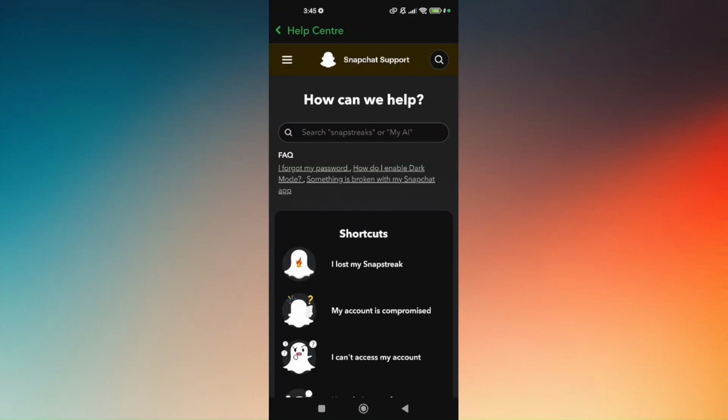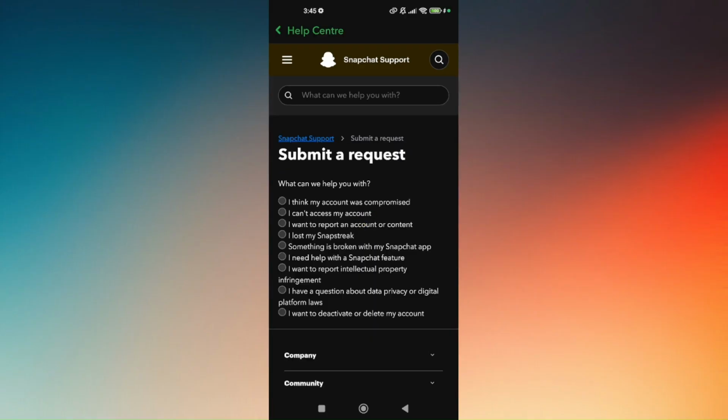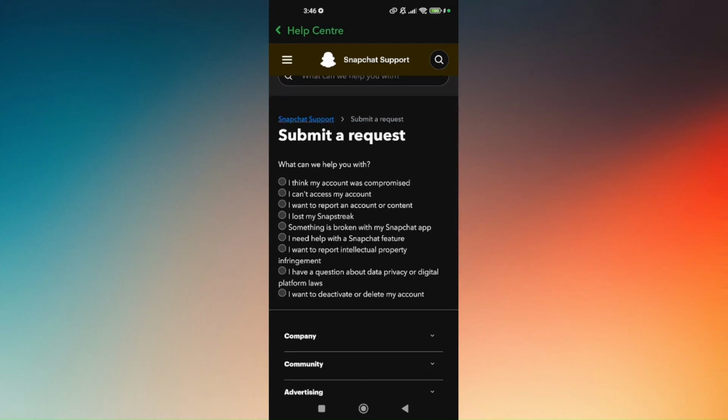Now this is where we can contact the support. Scroll down again, and then on this portion right here that says need to get in touch, just simply tap on contact us. And there you just have to choose on the automated prompt on your screen. You just have to be specific in the context of the message, that while doing the payment on your subscription or your feature plan, it is not letting me through.